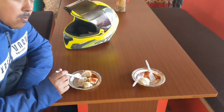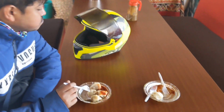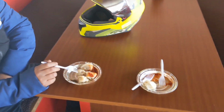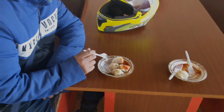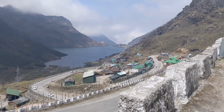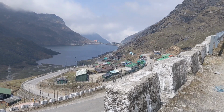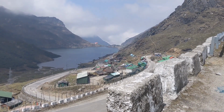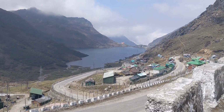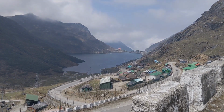After spending a little bit of time wandering around the lake, we treated ourselves to a delicious breakfast of hot chicken momo at the lakeside cafeteria run by Sikkim Tourism. After that, we continued on our way to Nathula Pass. On the way, we came across a point that offered a spectacular bird's eye view of the Changu Lake below. So we stopped here for a bit to enjoy the beautiful scenery. After the quick stop, we continued on our way to Nathula Pass.